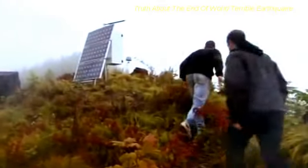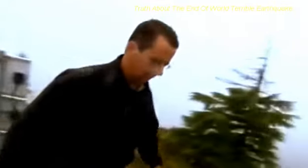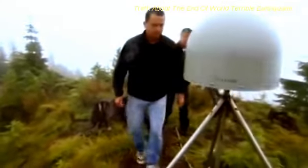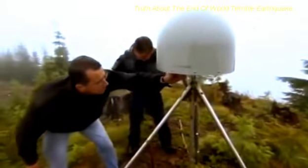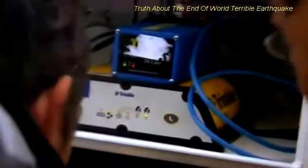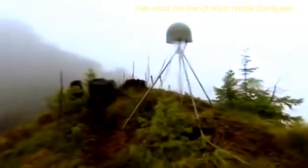But geologist Tim Melbourne sees clues that reveal how destructive a strike will be. All right, let's see the tether here. Melbourne uses state-of-the-art global positioning. All right, this looks good. All right, 5 lights on, that's what we like to see. GPS reveals what we can't see or feel, and the readings are disturbing. The ground here is moving.